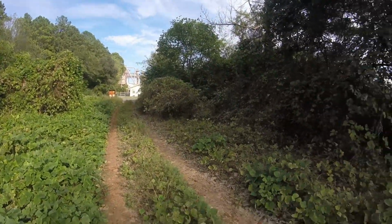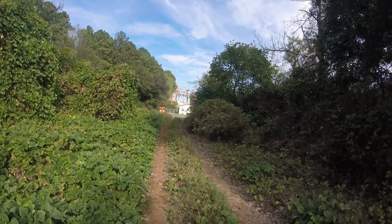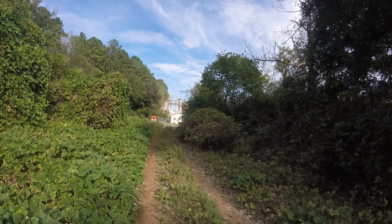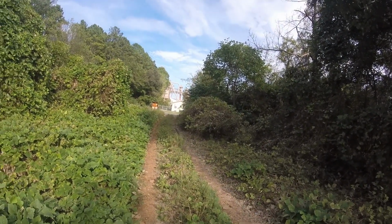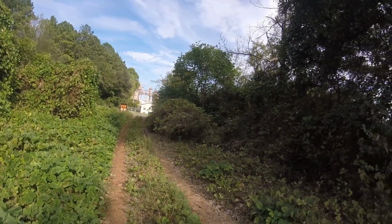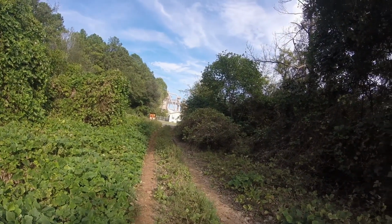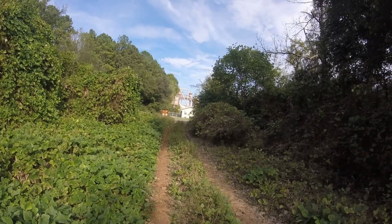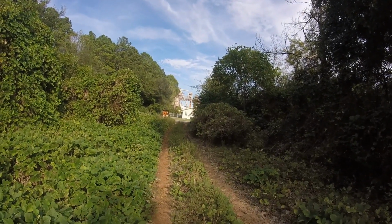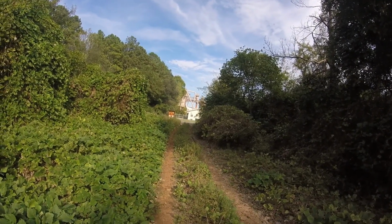Now this line here used to come up here to the old mineral processing plant. I explored this some time ago, and you can catch my video of it. I did an explore there, and a lot of the old equipment was left, and it turned out to be a really cool explore. I was surprised that so much of the old equipment was left in there, but check it out, and be sure and like and share it if you would, please.